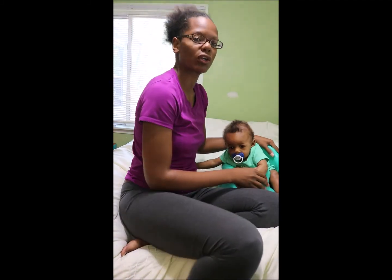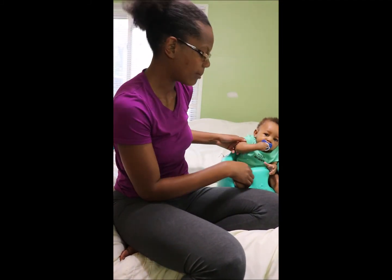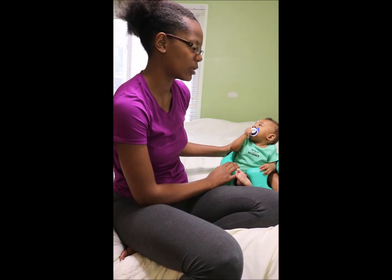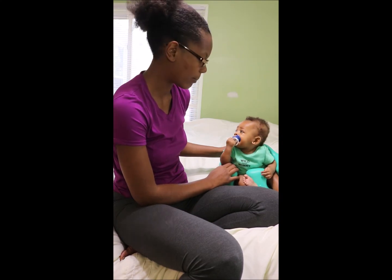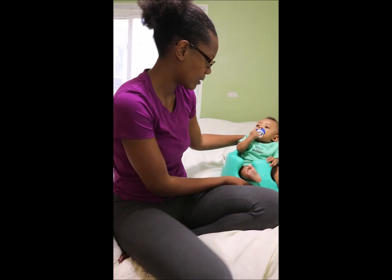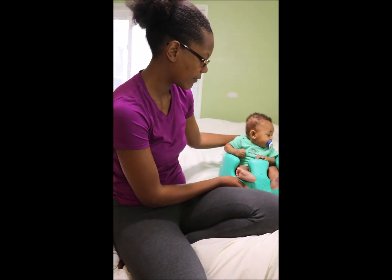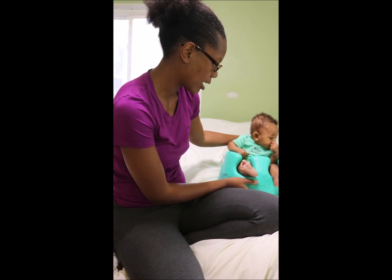I just wanted to show you this chair that I bought for CJ a while ago. It's called a Bumble chair, and it's actually really great for having babies work out their back muscles so that they're able to sit up straight properly. So I try to put him in this as much as I can, especially while I'm feeding him. But I definitely recommend this chair to any new mom out there.